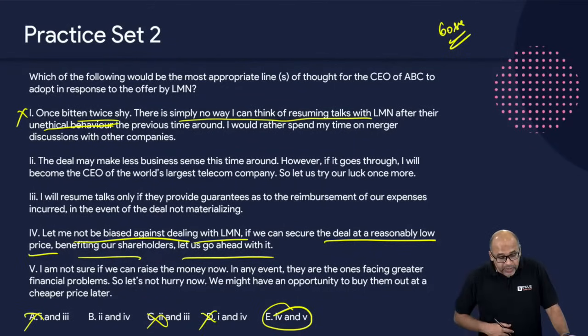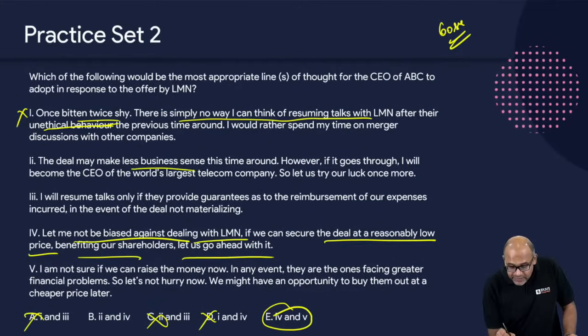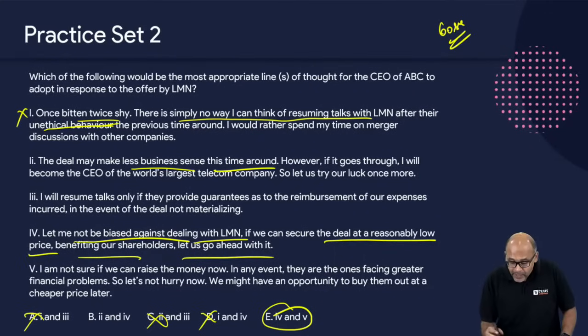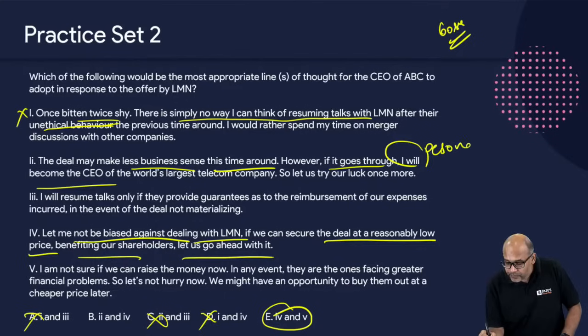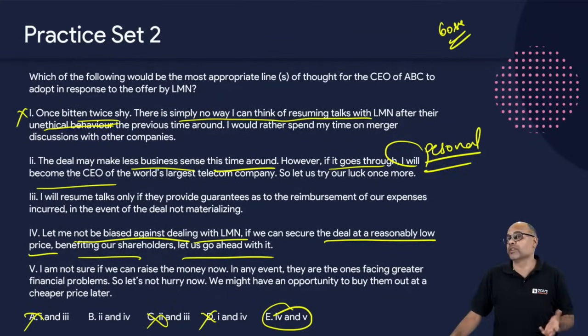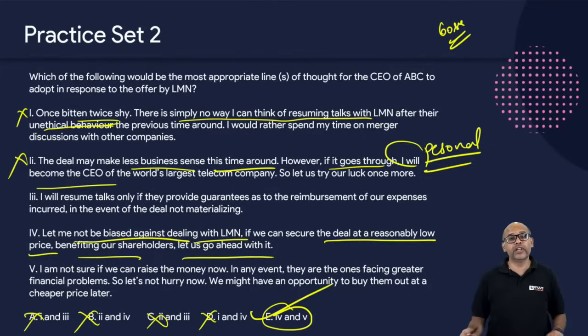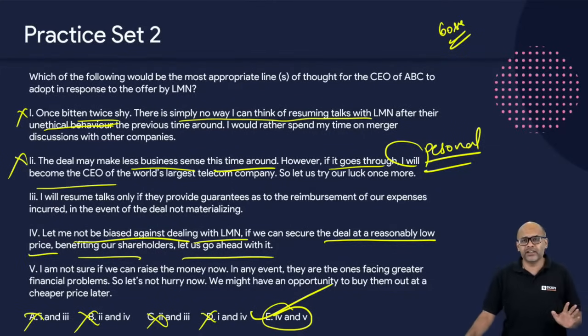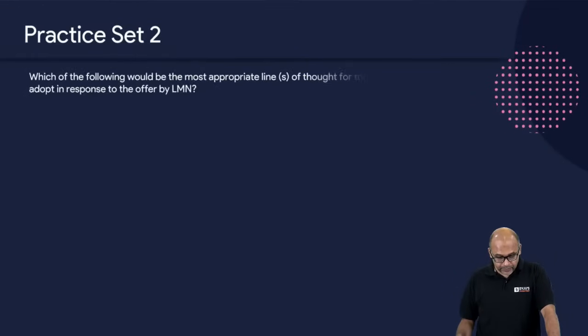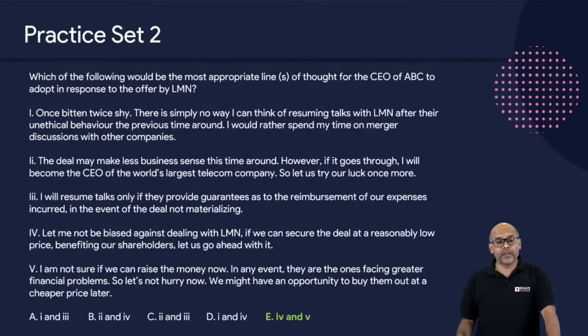What about 2? The deal may make less business sense this time around. So you're talking about it not being good for the business that way. However, if it goes through, I will become, so this is personal. You are making a bad business deal for your personal ambition. Clearly not the right way to do it, because this is not good for the company. So 2 should not be there. Therefore, B is gone and you're left with only E. This is an easy one, right? No difficulty. Let's move on. So this is the answer, option E.